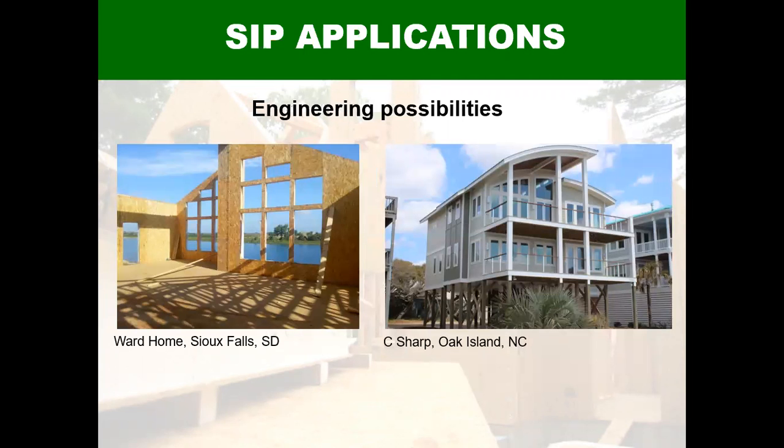It is possible to build a curved roof panel out of SIPs, but most of the time, and I can say that I've done this twice in the 14 years I've worked for FischerSIPS, it's just a lot easier to make a bunch of segmented, wedged panels and piece them together, and then you get the curve when it gets trimmed out. That's just the easiest way to do it.